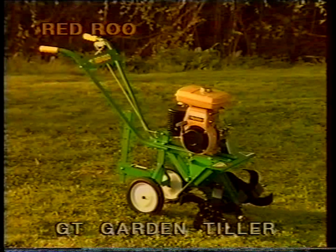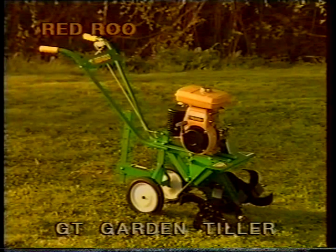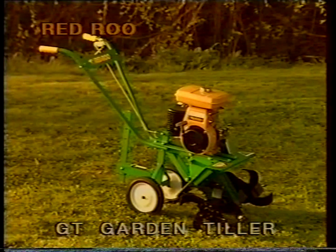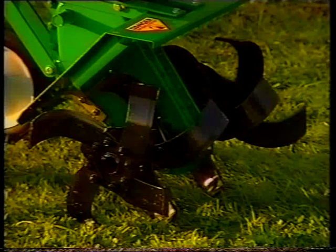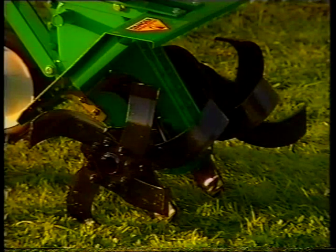The GT garden tiller has a maximum tilling width of 2 feet, a tilling depth of 1 foot. Powered by a 5-horsepower Robin or Honda overhead valve engine, it's engineered for tough going and balanced for operator ease.